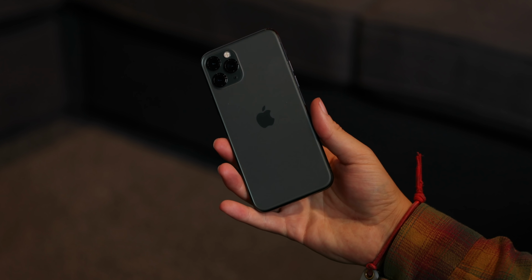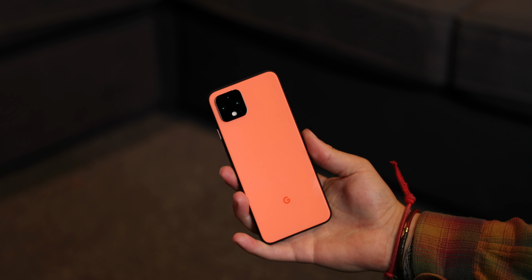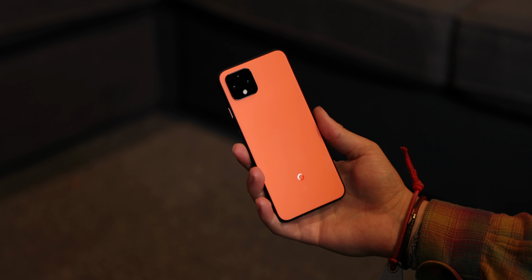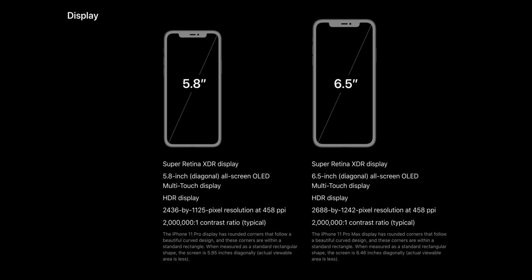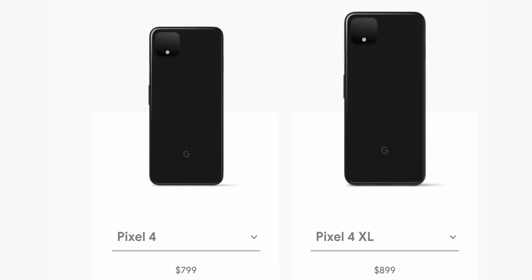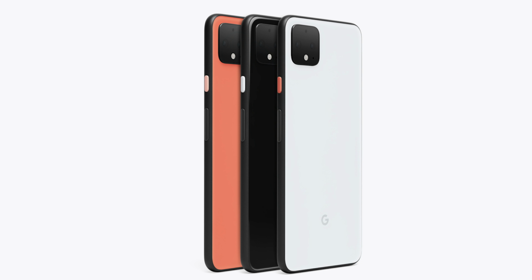Let's start with the hardware. This is the iPhone 11 Pro in Midnight Green, and this is Google's limited edition Oh So Orange Pixel 4. The iPhone 11 Pro comes in two sizes, regular and max, and the Pixel 4 also comes in two sizes, regular and XL. But the iPhone 11 Pro comes in 4 colors, and the Pixel 4 comes in 3 colors.